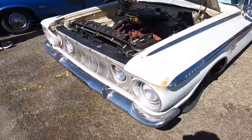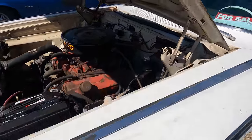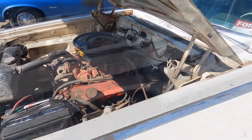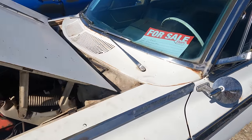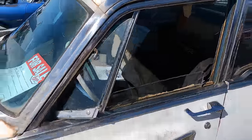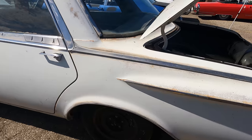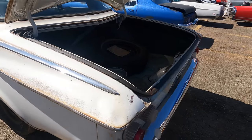About a 62 Plymouth Fury. The poly, it looks like a 318 poly. All right, this one is the four-door variety. There's no price on this one. Many years ago, I had a Savoy Wagon 62, one of the most unusual years for Plymouth styling.